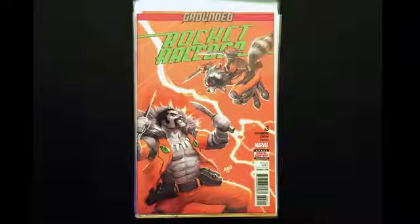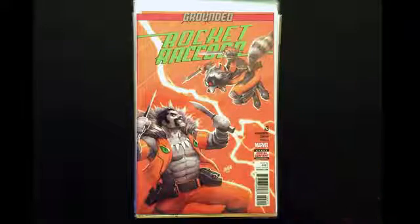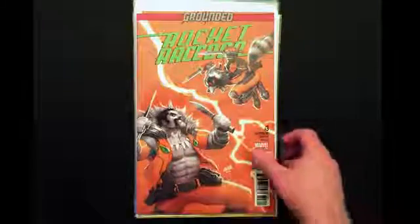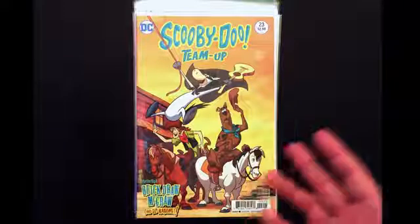Alright, fresh out today, Grounded, Rocket Raccoon, #3. I'm really digging this. Grounded Star-Lord is better, but I'm still really, really liking this book, and that's a pretty interesting cover.